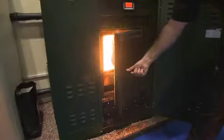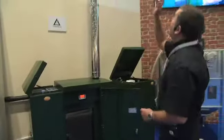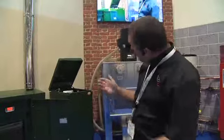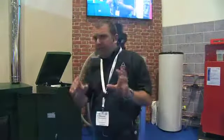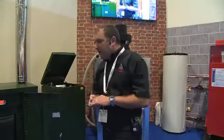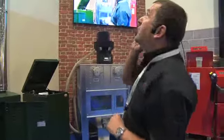So the boiler's running at the moment. Certainly is. Now, that'll upset it because we've put air and what have you, so it might get a little bit of smoke. But otherwise you wouldn't? Otherwise you wouldn't. Only on startup, you might get a puff of smoke as the pellets start to get going, but when the boiler's running, you should get no smoke whatsoever.